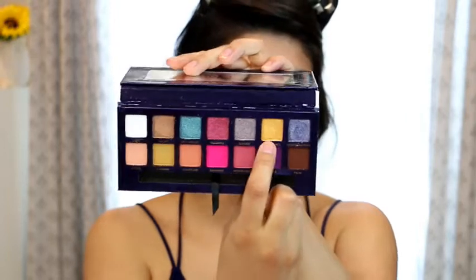Now for the center of the lid, we are going to go with Inheritance, which is that true bright yellow. Softly put on the lid. This can be very wearable, but if you pack it on, it looks amazing. So we're going to put this in the center with our finger. Oh, that looks so pretty.